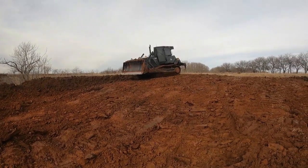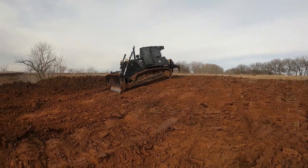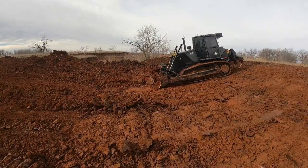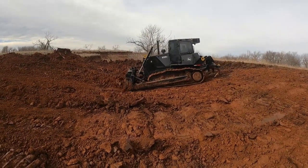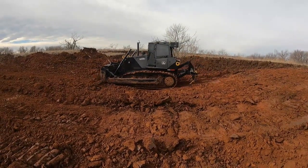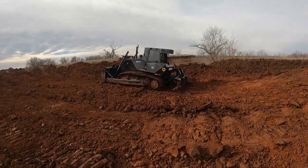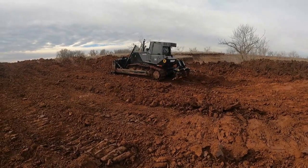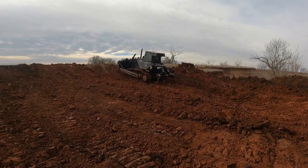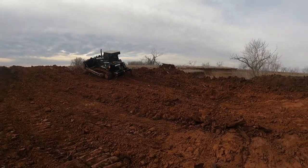But other than that, I like the ripper. It just needs to be way higher off the ground. When you get into a situation like this, it damn near hits the ground just going through it. See how close that is to hitting the ground? It's about to hit right there. I don't like that. But it's probably $10,000 cheaper than a Vail ripper too, so I'm not complaining too much. It'll be just fine for us.